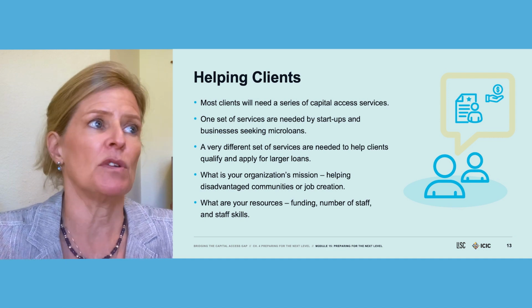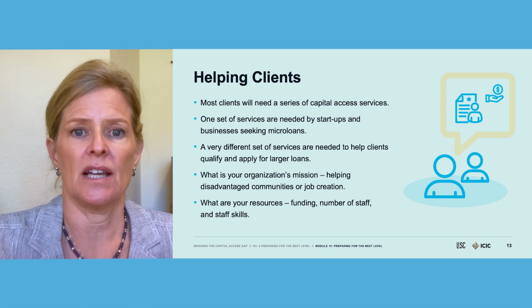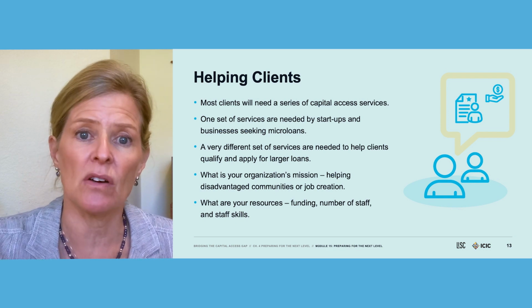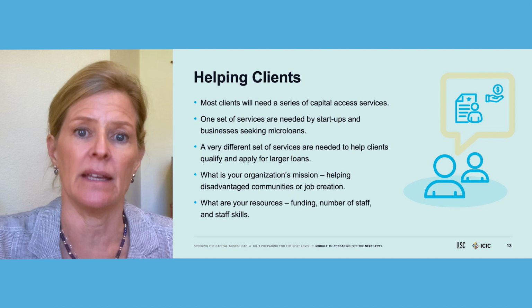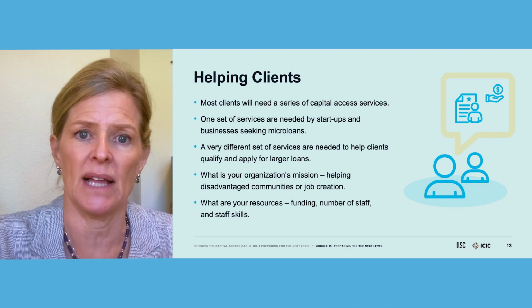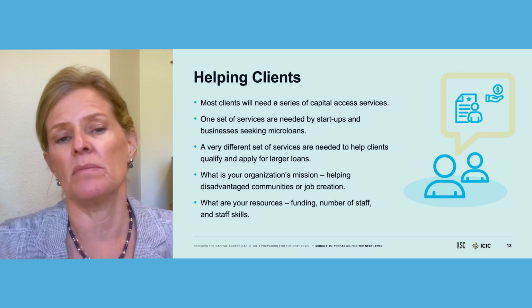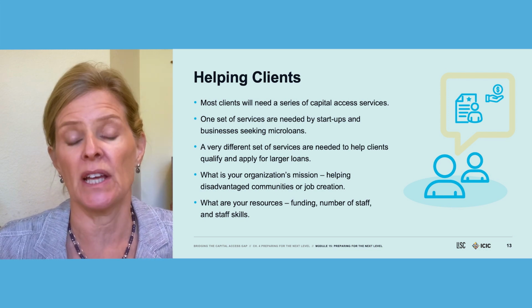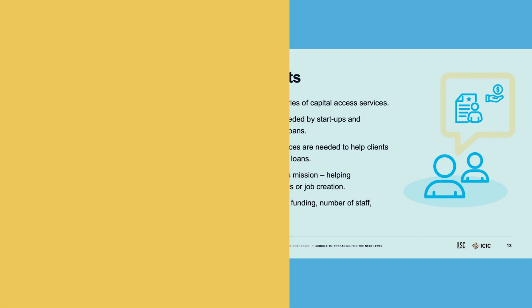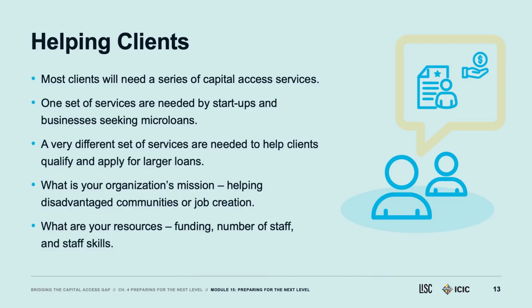And this, to some degree, might depend on what your mission is as your organization. If you are helping disadvantaged communities, you might really focus on the microlending end of all this series of trainings on capital access. Or you might have a mission that's more about job creation, in which case, generally, the job creation organizations are going to focus on larger businesses that are growing and creating jobs.